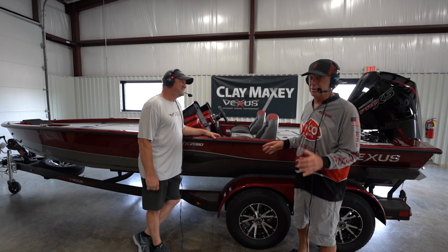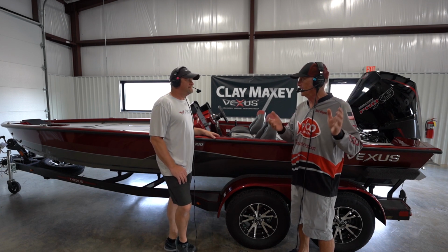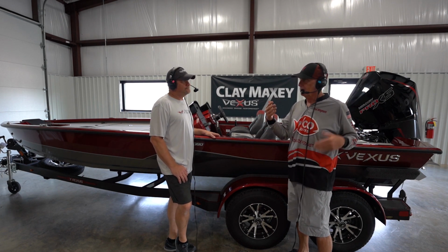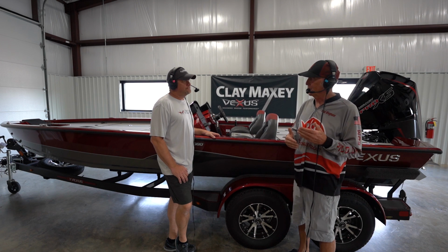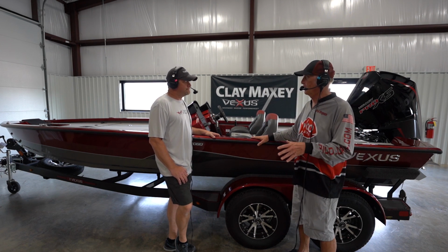Let's go through that process, because this is actually my boat, so I feel bad about pimping my own boat, but we're going to pimp it right now. So I was able to do a lot of these custom things that you're talking about, and I was able to build it, look at it, and I kind of made my mind up, and I kind of changed my mind a little bit, but tell us about that process.